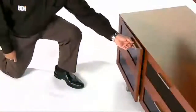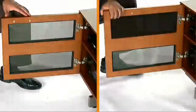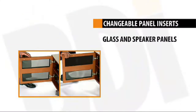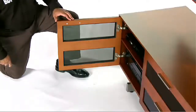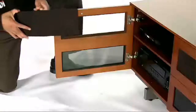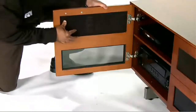Some BDI cabinets feature removable, replaceable panel inserts so that the user can literally convert them from glass panel to speaker panel, or vice versa. This enables the owner to customize the cabinet's appearance and utility. Changing them out is quick and easy. Starting at a corner on the inside, just pull the panel retention trim out by hand, swap out the insert, then carefully press the trim back into place.